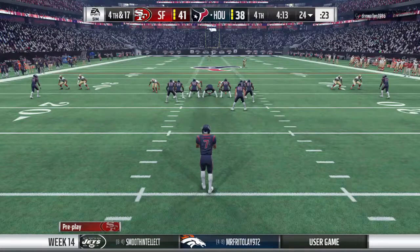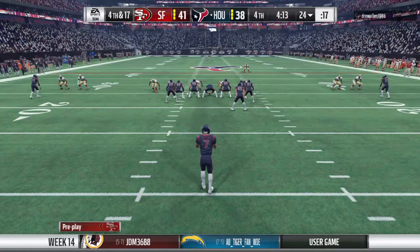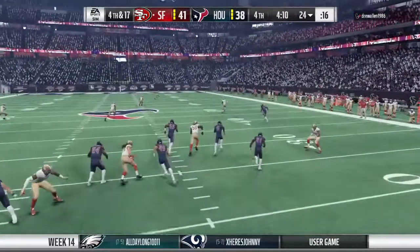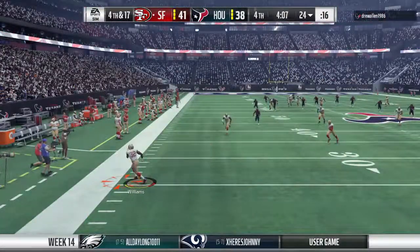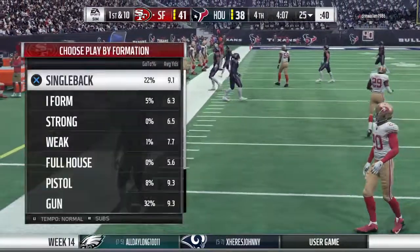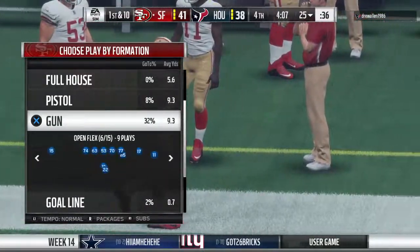It looks like you want to go for a fake then. All right, bring it back down here. So they're forced to punt on 4th as this one's away. And the 49ers are getting set to trot out there.